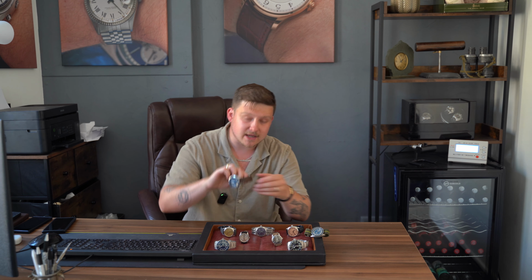From there over to a now discontinued Tag Heuer Autavia Blue chronometer. This is the 42mm dial, and as I say, now discontinued on a new strap. Really, really cool watch. So let's take a closer look.